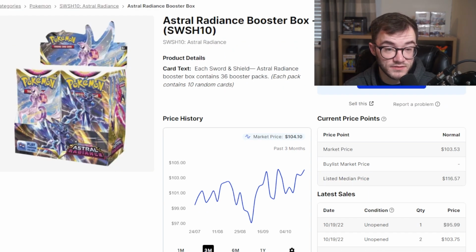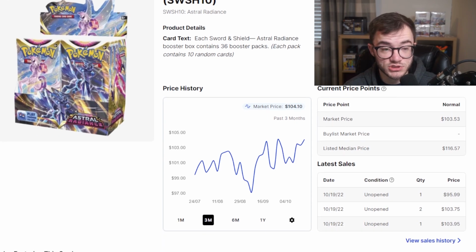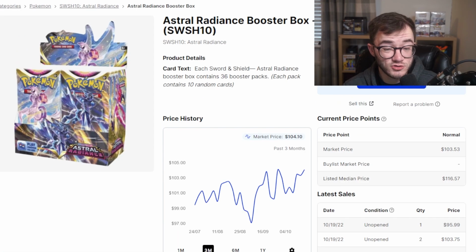Astral Radiance. Now, Astral Radiance has actually been an interesting set. It didn't really do very well out of the gate, but people started to realize actually it's a really good set to open. Got the Trainer Gallery, got some really big chase cards in the Machamp, and this is a fun set to open. I really enjoy opening up Astral Radiance. $100 right now, been pretty stable around the $100 mark, and it's pretty good. Chilling Reign, Fusion Strike, all around $100. You can't really go wrong with these sets.